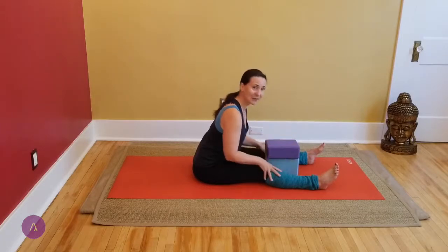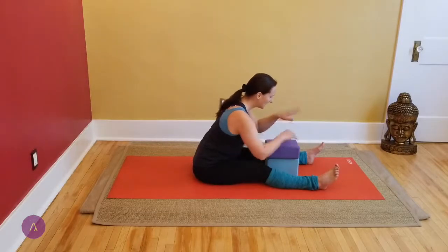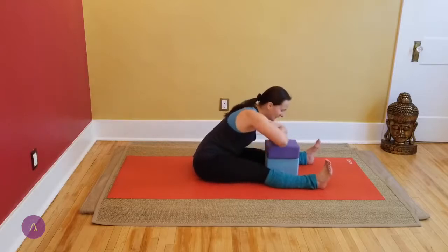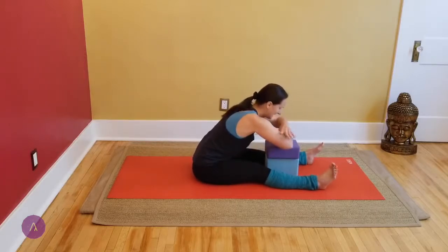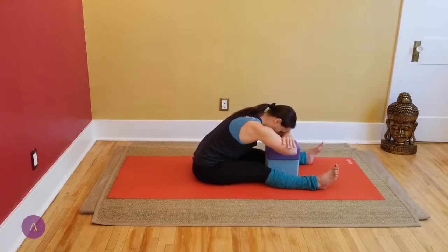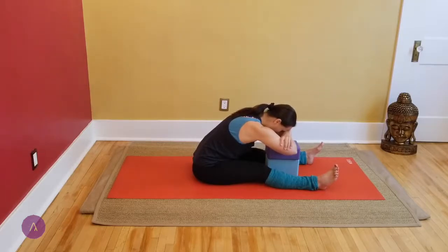So support your body wherever you need to. Release your legs and your feet. Wiggle a little bit around until everything feels well adjusted. And then let your whole body rest. Wherever that is for you, however that looks like. Let your body rest and let it become still.